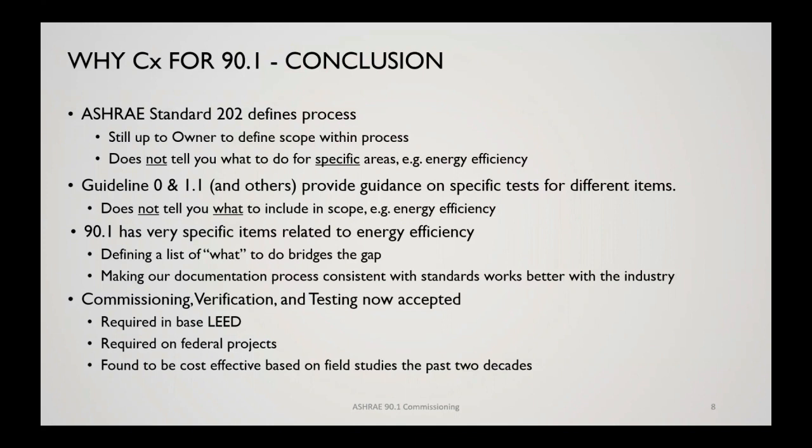It doesn't tell you what to do. Guideline 0 and 1.1 and other guidelines tell you how to test different controls, but again, they don't tell you what to do. 90.1 has very specific items related to energy efficiency, both on the control side and the field assembly side, that they want to have tested and verified to know that they're going to provide the savings that is predicted.